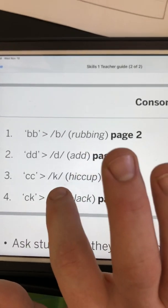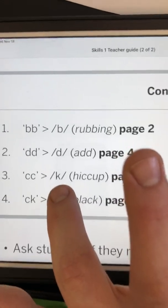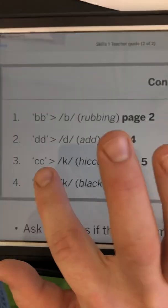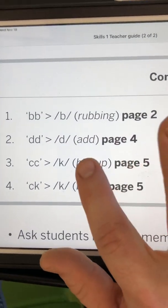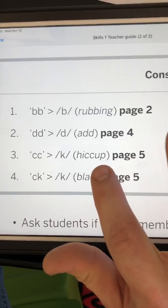We have two C's. And what sound does two C's make? That's going to be k. That's a little harder one, right? The B and the D is a little easier to remember. But when you see those two C's, guys, that's going to be k, like hiccup, hick-cup.